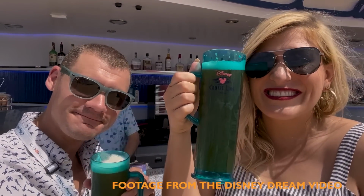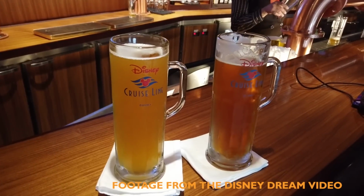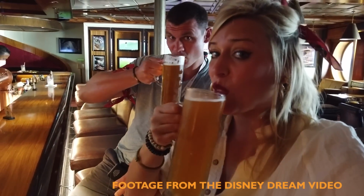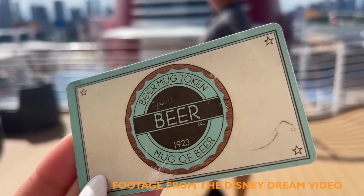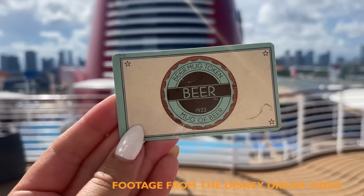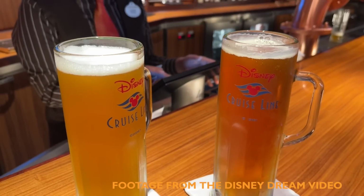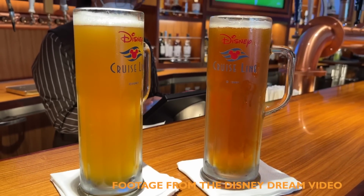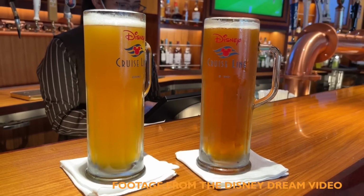We brought our mugs back from our time on the Dream, and that's one of the best benefits to the Mug Club. It works on every Disney ship. You get tokens that allow you to transfer that mug from bar to bar. They can give you a new one when you arrive at the next bar on your stop. And then when you get off the ship, they'll give you a very nice glass mug that is very weighty to take home with you and bring back on your next cruise.